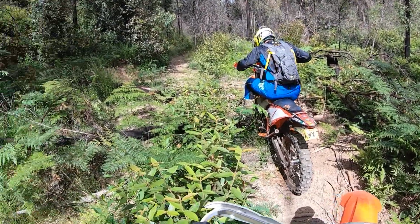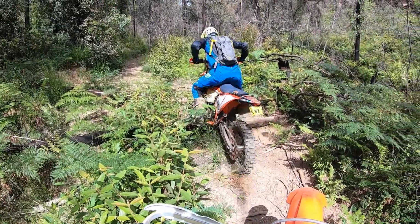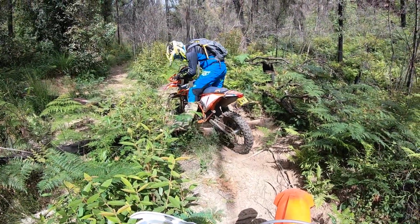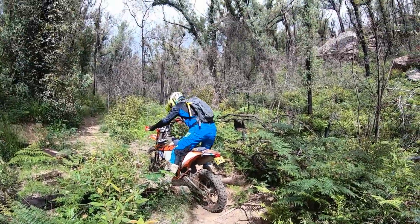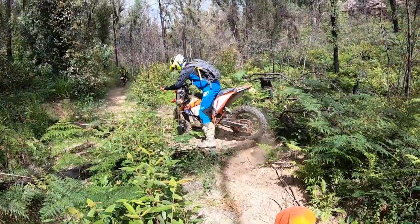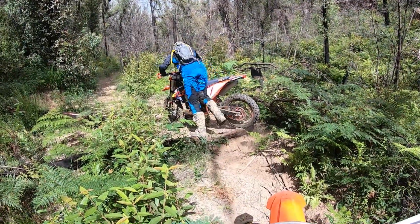These two logs are only small, but they're a little bit tricky. What you can't see on camera is the second log that lines right up to the front wheel, preventing the rear wheel from going over the log. So if you don't get it right, you'll just get stuck between both logs. It looks like Lee decided to go around the little cheat track and avoid these two logs.